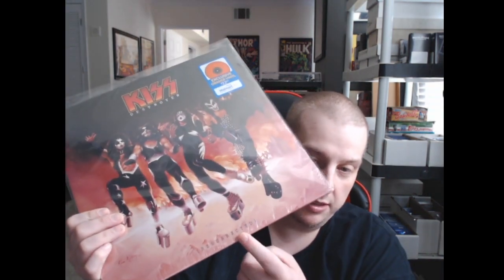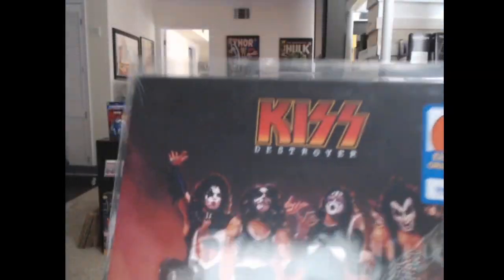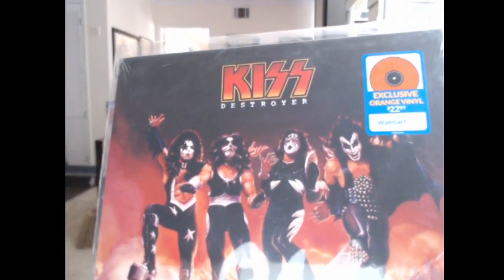So the way that modern records work, people have them in stores and they try to get you to buy them because they're different colors or whatever else. So for instance, here is a copy of Kiss Destroyer, but it's the resurrected version, and you can see it's a Walmart exclusive vinyl. Anyway, yeah, it's a Walmart exclusive, costs $22.97, and it's still sealed.